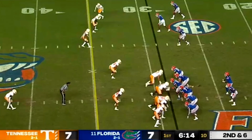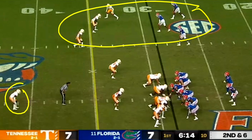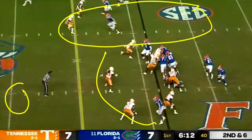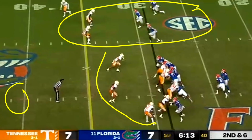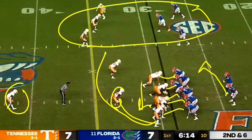So again, Florida staying in 3 wide out here. Tennessee has to respect this. Single high safety. Tennessee is still expecting run as much as they possibly can, right? However, all it takes for Florida is just some alignment. They're winning by formation right here. Florida's going to run this way. Tennessee has more bodies on this side of the field.